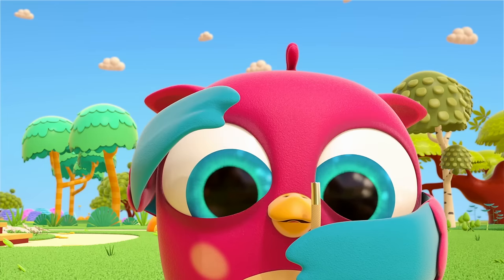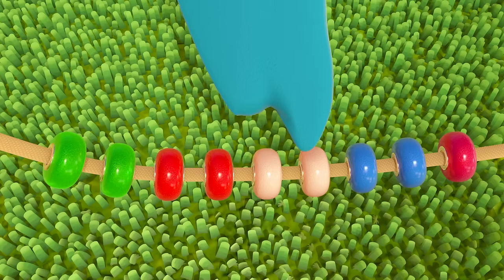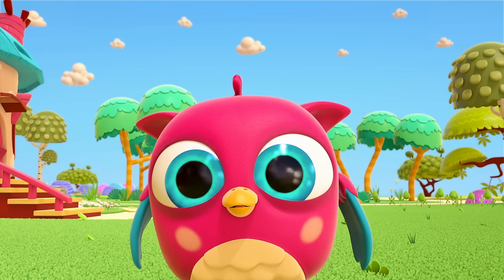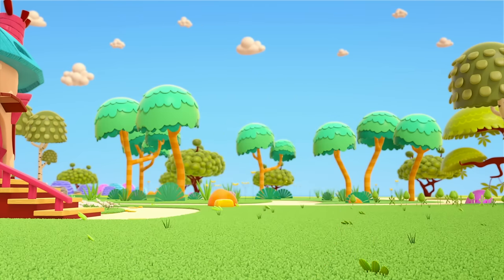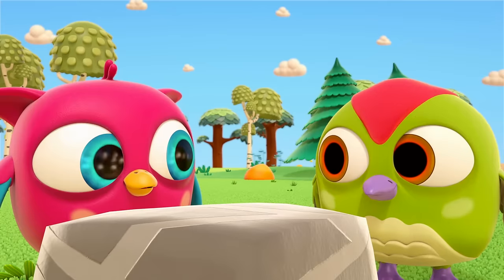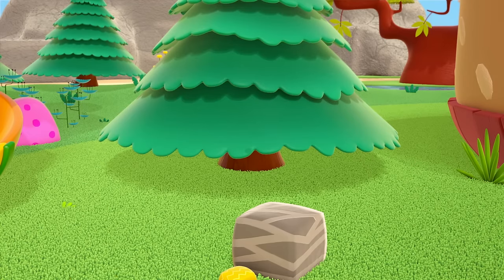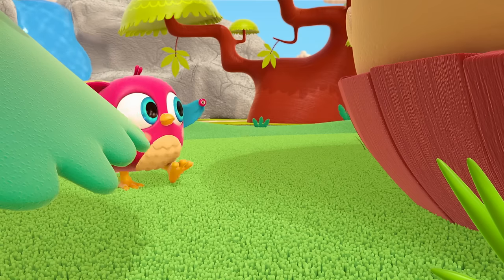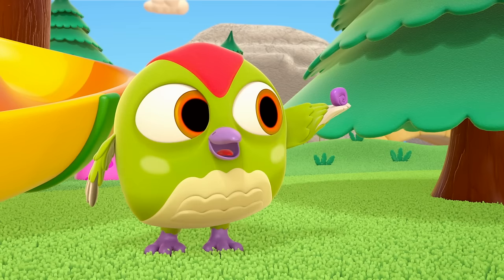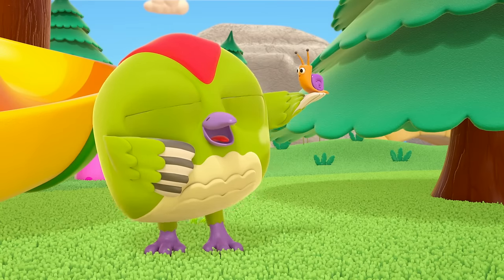Hop Hop has threaded the rest of the beads onto a string. One, two, three, four, five, six, seven, eight, nine! And where is the tenth bead? Maybe it's behind the fir tree? Hop Hop has found the tenth bead. But so has Peck Peck. That's not a bead. It's a snail.